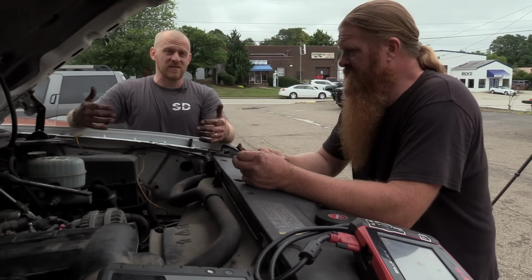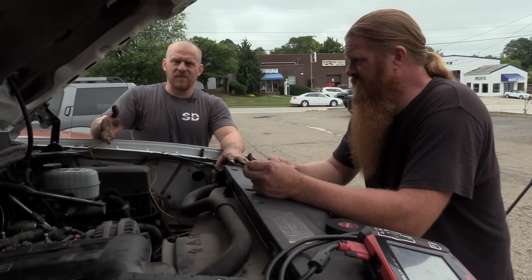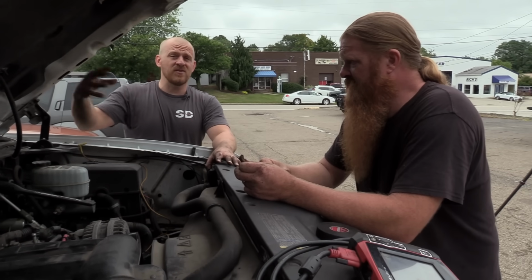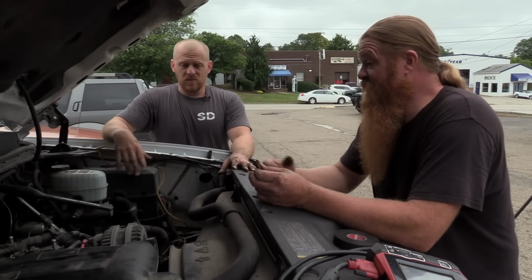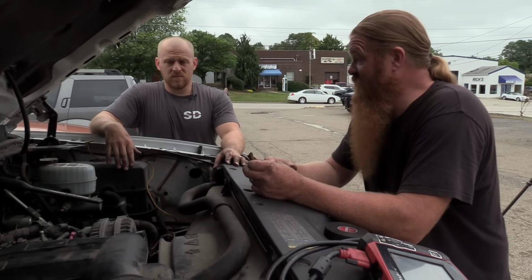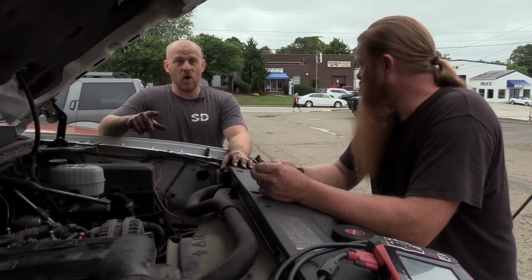What's important for us and for you guys is to understand the relationship of that 5-volt reference and how important it is to the engine management system. Well, and what the computer will do. If anything, you just showed don't go down that path because it's not going to lead you anywhere. Yeah, follow your code. You got a reference circuit low code.